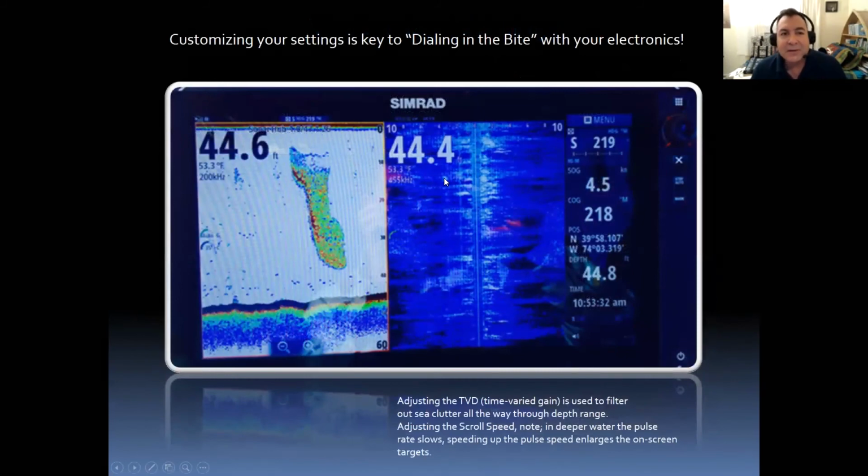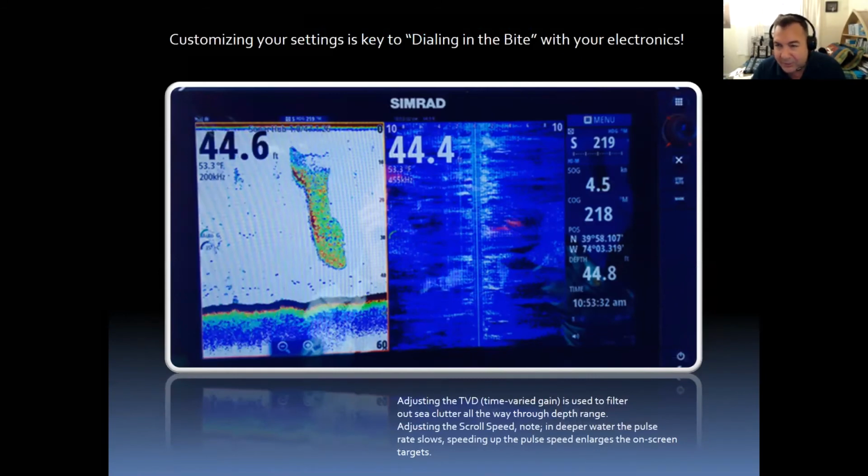Once again, just to emphasize, customizing your settings on your electronics is key. It's really key to dialing in the bite using all of your electronics, as we've been highlighting through this evening. Some of the quick things you can do on your sonar are your scroll speed and your TVG, your time varied gain. Those adjustments will help you cancel out sea clutter with the gain to get a better, clearer picture. Adjusting the scroll speed, in deeper water, the pulse rate, as you know, is going to slow. We went over that. Speeding up the pulse rate will also enlarge the targets on your screen, so if you're finding you're reading small targets, you can adjust your scroll speed, and that'll certainly help you understand the type of targets you're seeing on your sonar.